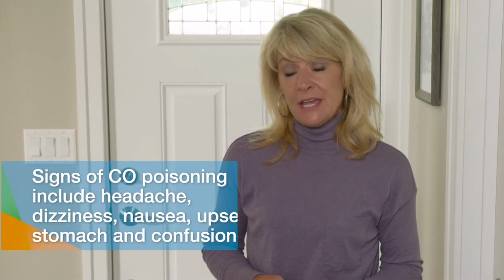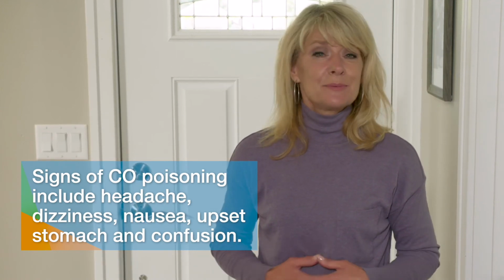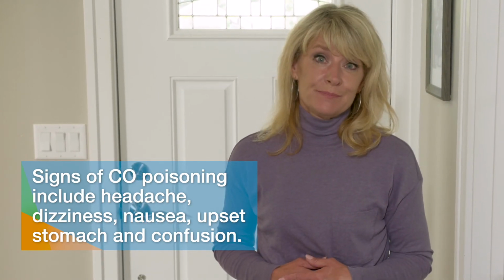Now, this particular model not only detects smoke, but it also detects carbon monoxide. Carbon monoxide is odorless, and if you breathe in too much of it, it can be fatal. Signs of CO poisoning include headache, dizziness, nausea, upset stomach, and confusion. This model's also great because it uses words and colors to let you know there's a problem, and not just a lot of beeping.